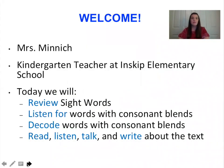Today we're going to review our sight words, listen for words with consonant blends, decode words with consonant blends, and we will be reading, listening, talking, and writing about our story together.